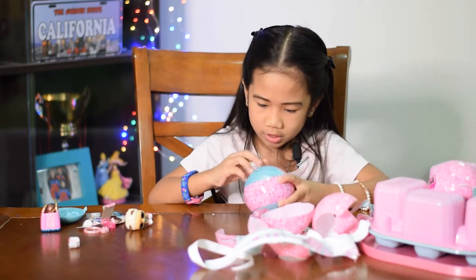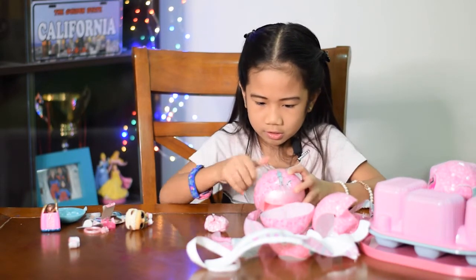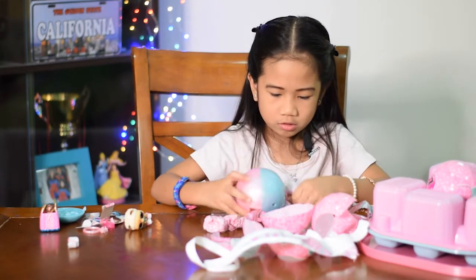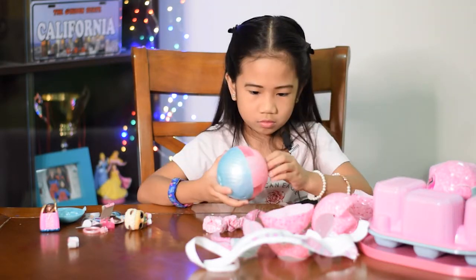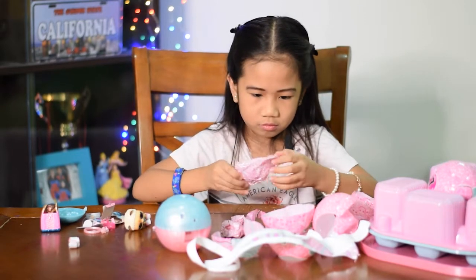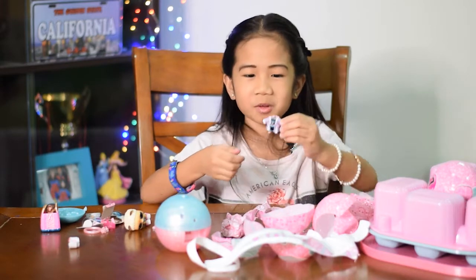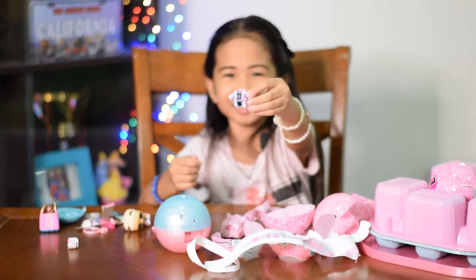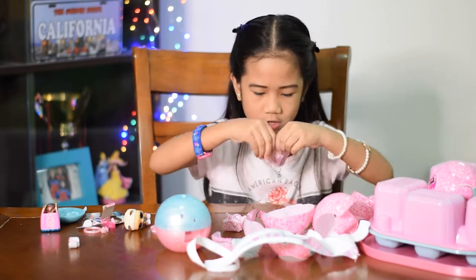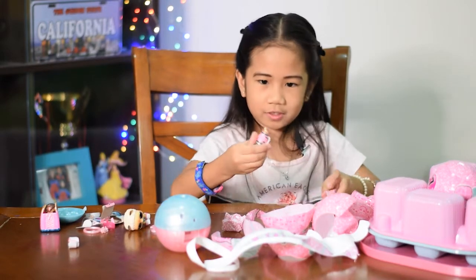Let's get out the surprise. First surprise. Second surprise. Okay. Oh, they have little pajamas on. They're so cute. I think this is the bottle. The bottle is so cute too. Look.